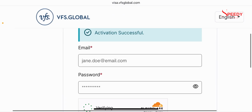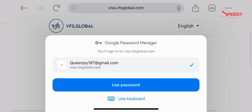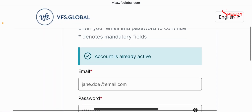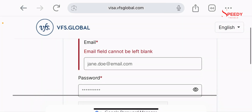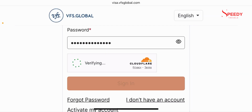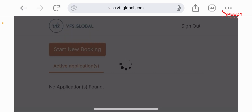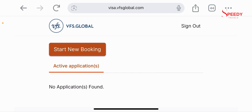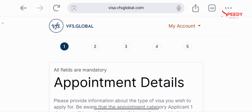Okay, activation successful. So now let me log in. It's going to open like this. You will see start new booking, active applicant, no applicant. I've not started any application yet, so start new booking.